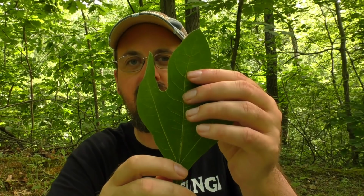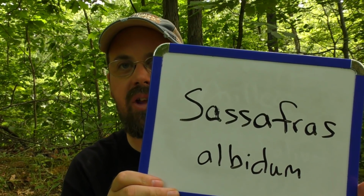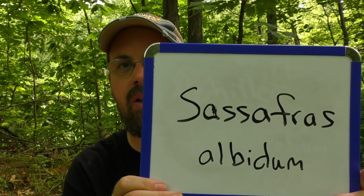Like I said, I did eat some back there. They do taste good. If you ever find a sassafras, properly identify it, they do taste good. So in a minute here, I'll put the scientific name down here for you, and we'll talk about some other uses, medicinal and eating wise, for the sassafras. He's getting a little wilty there. I didn't have to add much to the name to get the scientific name, because the word sassafras is also a scientific name. Sassafras albidum.